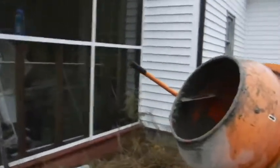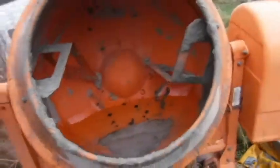I was working with this cement mixer, and I was mixing cement to put the post on, and a piece flew to my eye because I wasn't wearing glasses, and it actually hurt for a little while. So that teaches me to wear glasses more often.